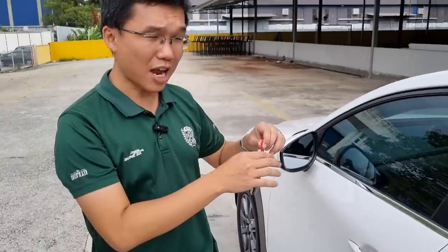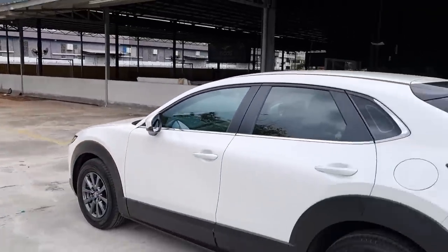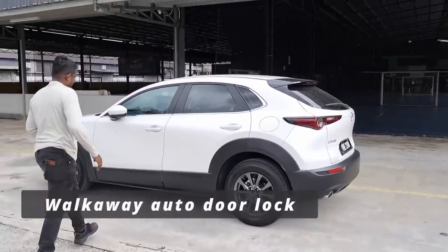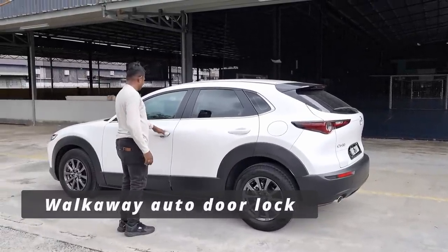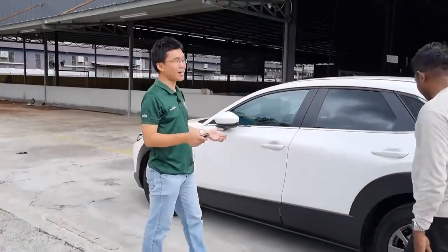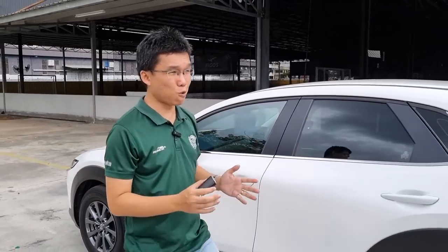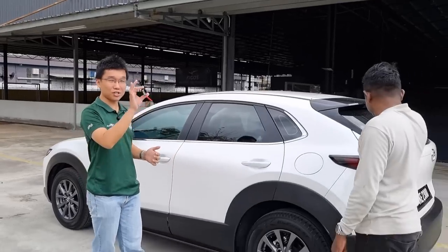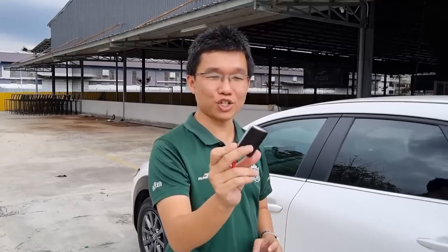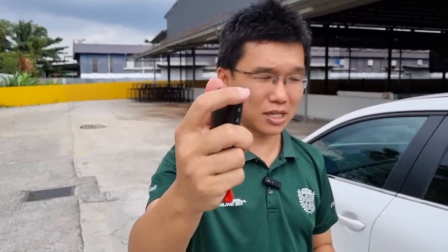I believe it has walk away auto door lock. Tana, try to open the door. I didn't press the key the whole time, right? So this is one feature that Mazda has. They have had this since the previous generation cars, walk away auto door lock. For people who always forget to lock their cars, this is a very useful feature to have. And this is the new generation Mazda key, looks almost like Volvo's one where lock and unlock are pressed at the side.